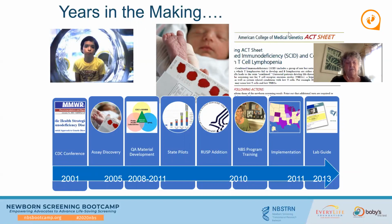From 2001, where a conference was held at CDC, which examined whether or not we should be doing a newborn screening program, to the assay discovery in 2005, the development of quality assurance materials by CDC. That took a 3-year period. There were some state pilots. And then finally, a recommendation to the Secretary's Advisory Committee. It took, as you can see, from 2001 to 2013 to have full implementation, both the recommendation and the implementation of newborn screening. So it's a long process.